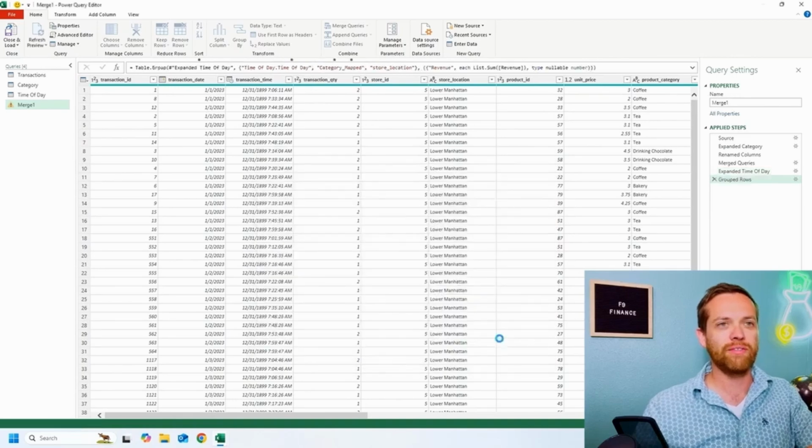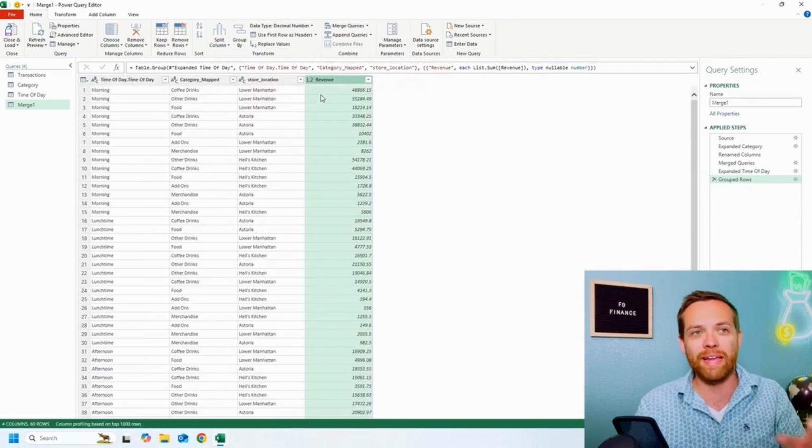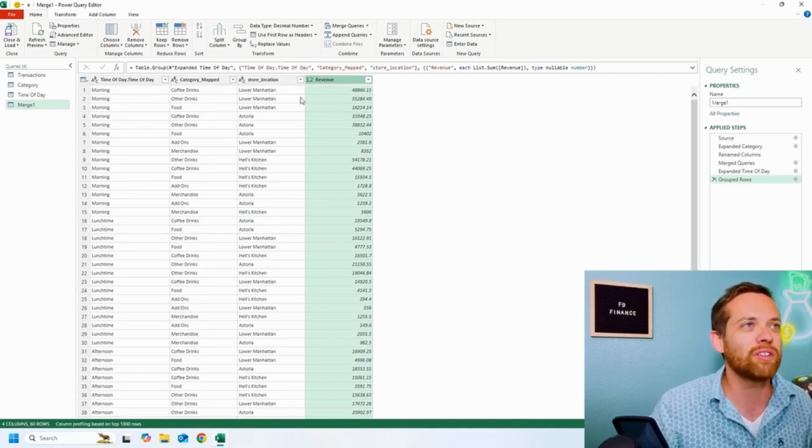All right, and now let's see what our new file looks like. There we go. So now we just have the time of day, the category, the store location, and the revenue, and this is the main analysis that we're going to do. So let's go ahead and pull that in.